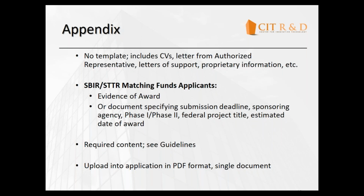If you have additional materials that you would like to include with your proposal, you may do so in the appendix up to the page limit. Please note that the page limit does include your program's required materials. If space is an issue for you, it is acceptable to combine materials into a single page as long as they remain legible. For example, you may wish to include several letters of support on a single page.